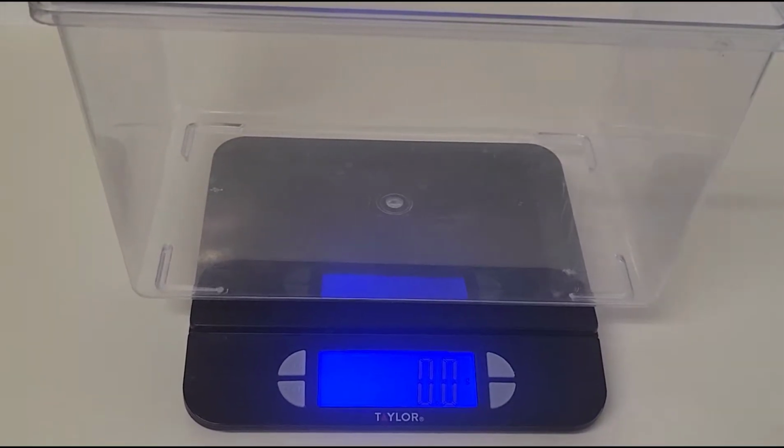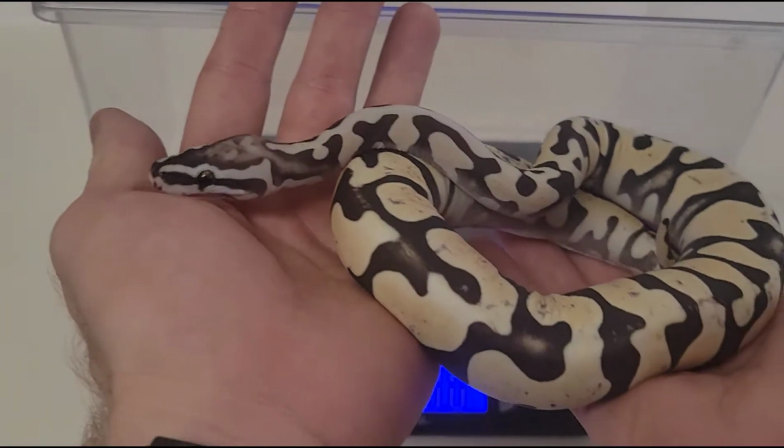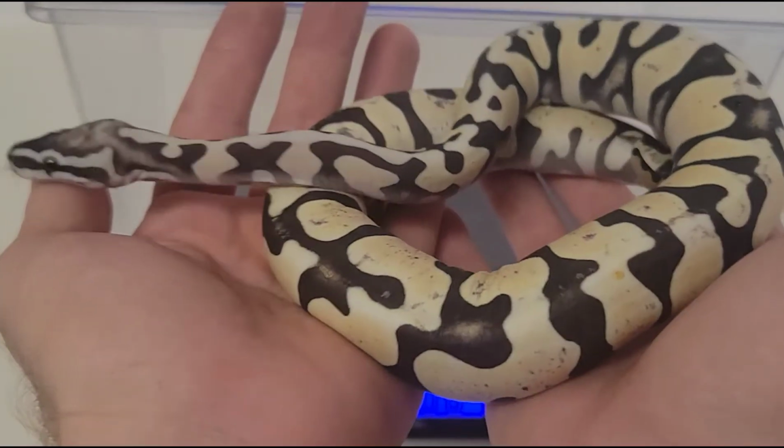That means I'll be showing off my collection. Let's get to it. First up, we have Adam, the Pastel scaleless ball python. Let's see if I can get him to sit still for a second.